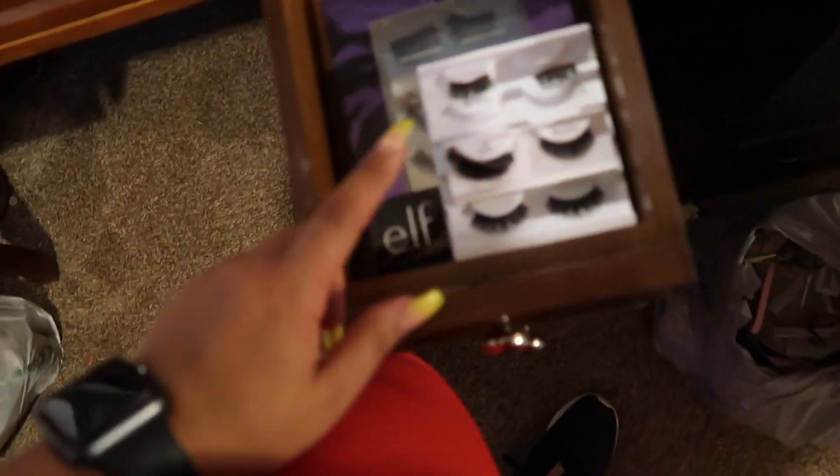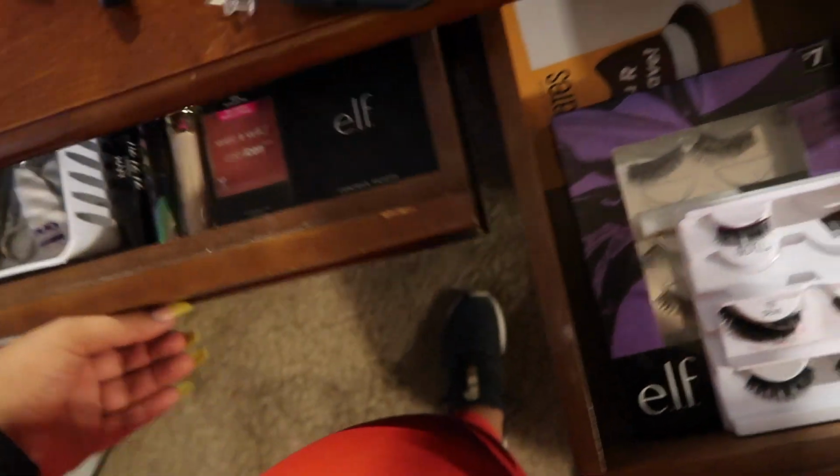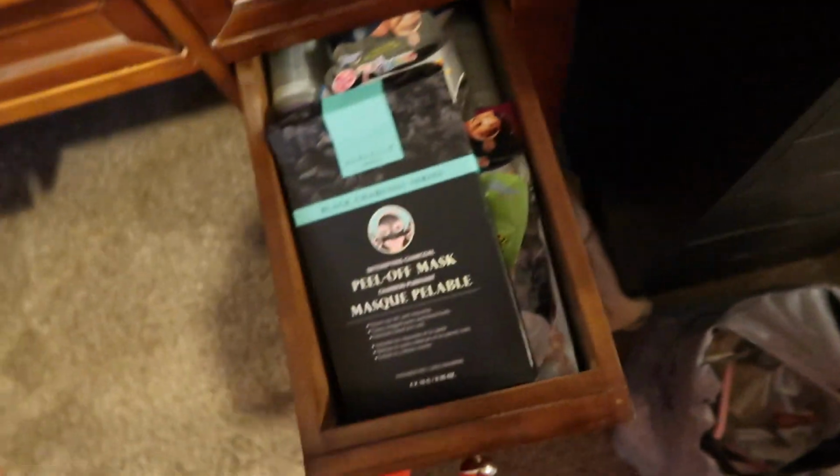So I switched my lashes. Oops. I switched putting my lashes in here, and then I put my contour and blush in here. Even though I don't have to, I have drawers right there that I can put them in, but yeah.